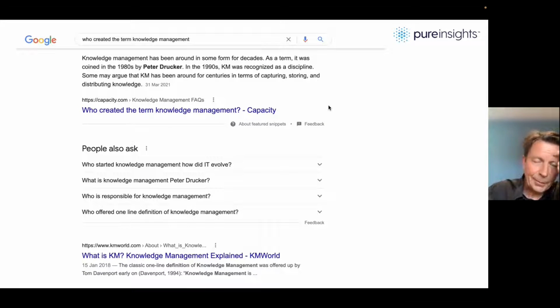So just some other examples here of Google in action. This is applied to a topic that's perhaps more relevant to this event, knowledge management. And I've just thrown in a few examples here. Who created the term knowledge management? What this has done is it's gone into the document index, and it's extracted a paragraph from a document. The document is called Knowledge Management FAQs, by the way, from this author here, capacity.com. And it's extracted the answer Peter Drucker here, who was the founder, recognized as the founder of knowledge management. So it's got that right.